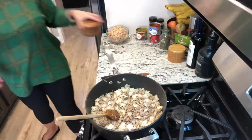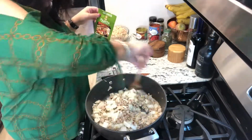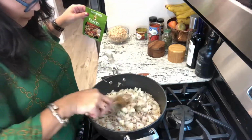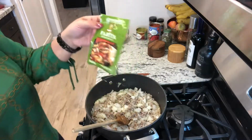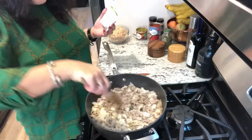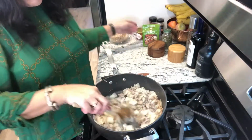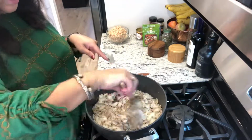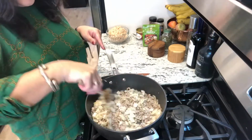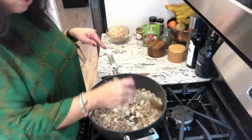I use ground turkey. Okay, so now into this mixture as the onions cook down a bit and soften, we're going to actually add the fajita seasoning. Okay, so at this point you can make a taco soup. This is a good basis for lots of things. You can make a taco soup by using taco seasoning and adding your beans and some green chilies, which we're going to add here in a minute, and some broth. And it makes a yummy, yummy taco soup.